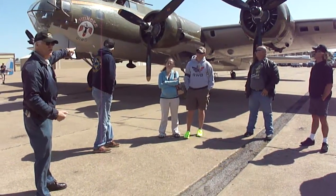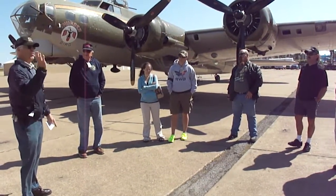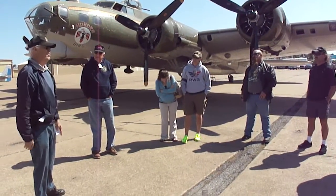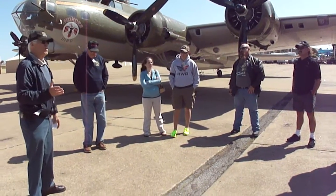There's a navigator seat and a bombardier seat. So whoever starts up there, spend 5 minutes and then get out so other people can go up there. You'll have plenty of time to go around the plane. If you don't get all the pictures you want, we'll have time afterwards to do it.